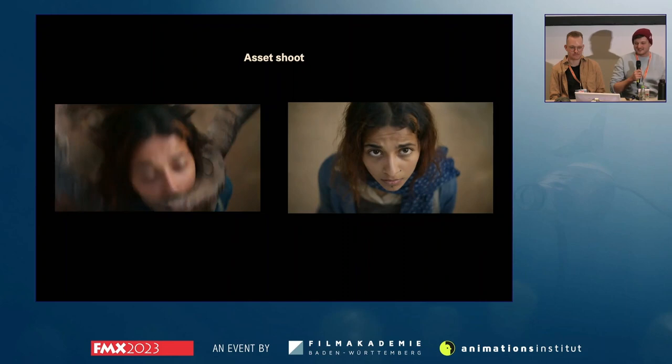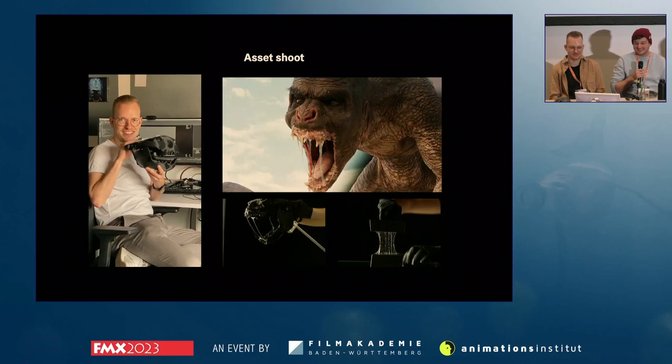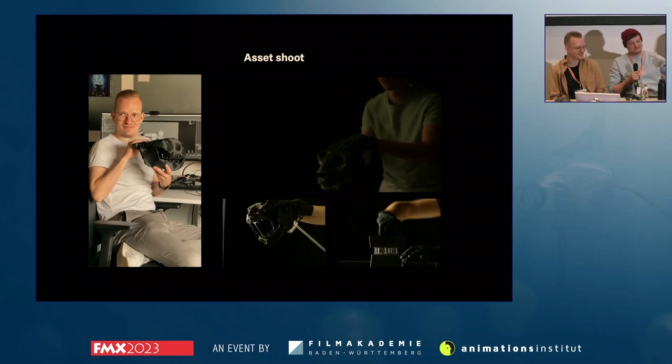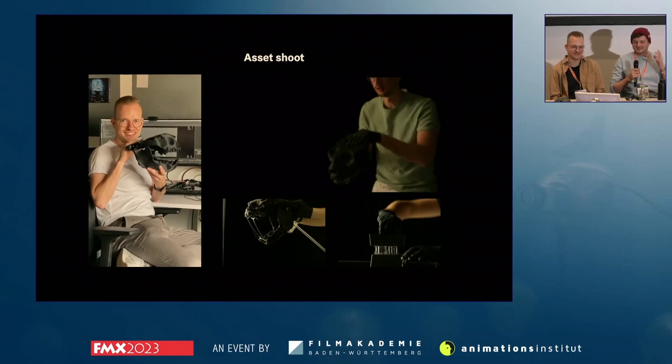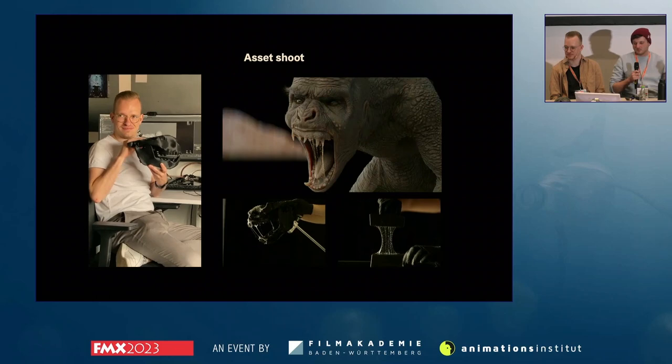For our last gimmick, we had another asset shoot regarding slime, and for that we 3D printed the skull of our creature itself. We have it here. And experimented with a lot of industrial slime. It was a lot of fun, it was messy as hell, but what we ended up with is screening some of the plates on top to give the mouth area a little more realism and warping it towards our already there drool simulation.